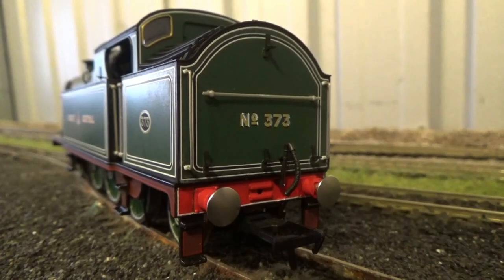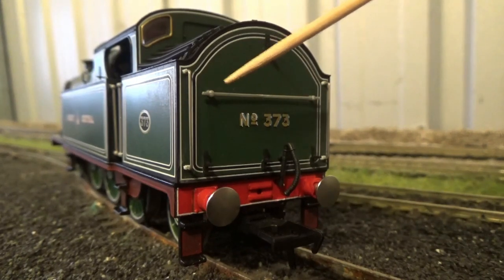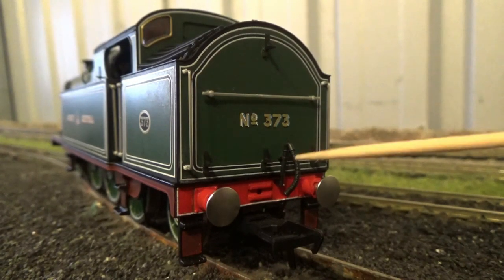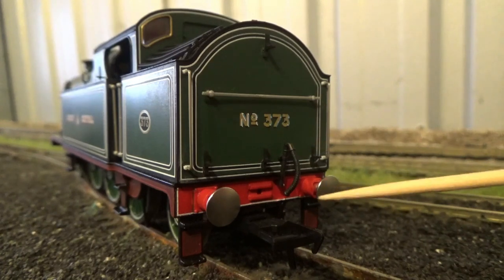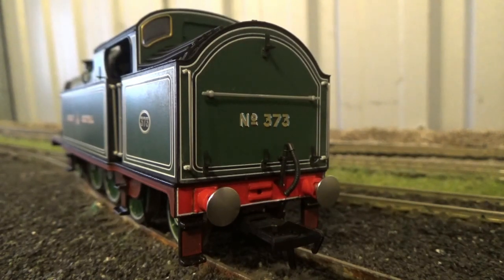Moving to the rear of the bunker, we have separately fitted lamp irons, as you can see, and a separately fitted handrail. The loco's number, 373, is crisply and very neatly applied, I should add, in the centre of the bunker. There's a pre-fitted vacuum pipe, and sprung buffers like they were on the front of the loco. And, true to the prototype, the buffers on the front of the loco, where the chimney and smokebox is, are oval. On the bunker, they are round.